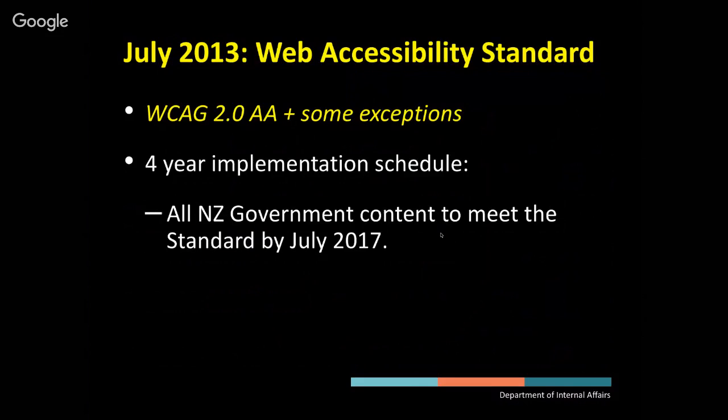In July 2013, partly based on that earlier self-assessment, but also based on some consultation we held with the disability communities, the vendor communities, and government agencies, we launched a revised web accessibility standard. We still required WCAG 2 AA as we had since 2010, but we added a few exceptions. I won't go into those now, but for all intents and purposes, we were looking at WCAG 2 as our requirement.